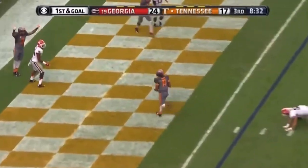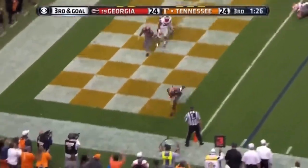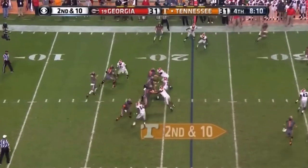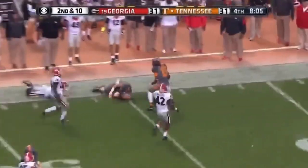Joshua Dobbs. They're going to do their sprint rub off? Yes, they are. Here we go. Touchdown. That's right. That's Wolf in motion, the tight end. Well, they pick him open. Oh, my goodness. Ethan Wolf.